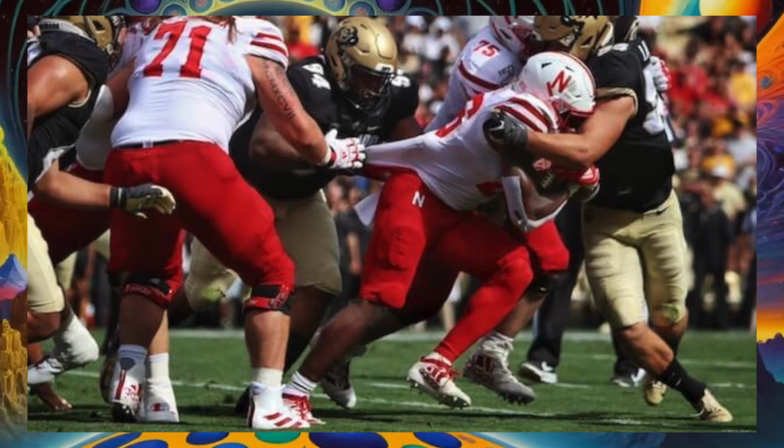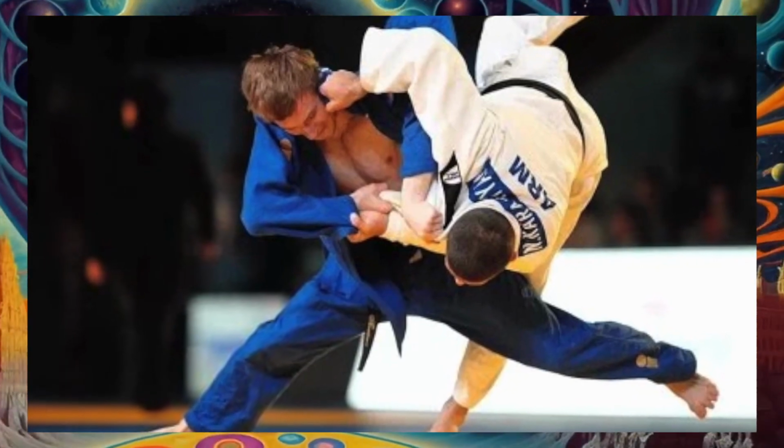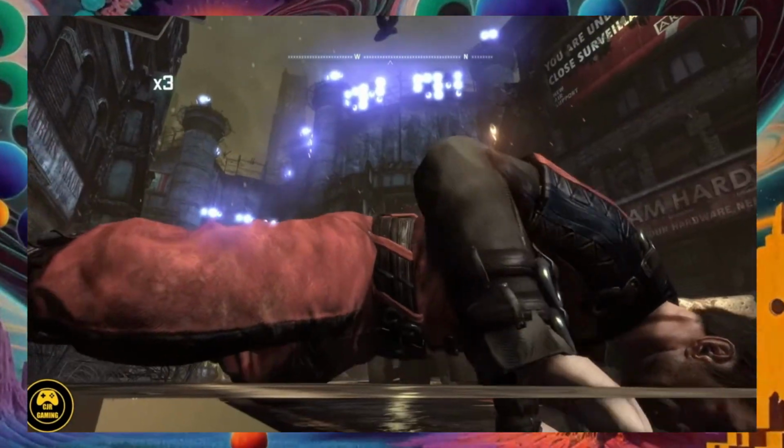As for using this in real life, it gives you the ability to hold on to people better for throws or maneuvering. As such, I would say, in my opinion, it's better to just incorporate this into your foundation of mixed martial arts.